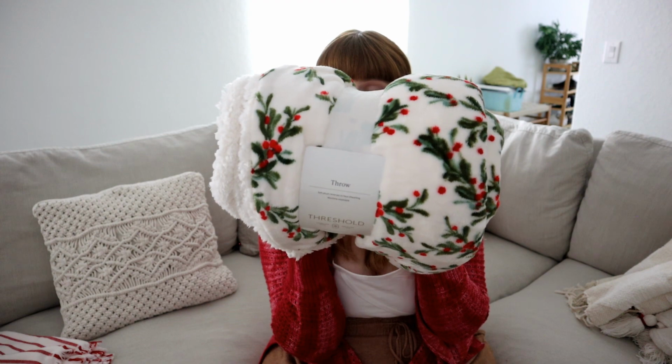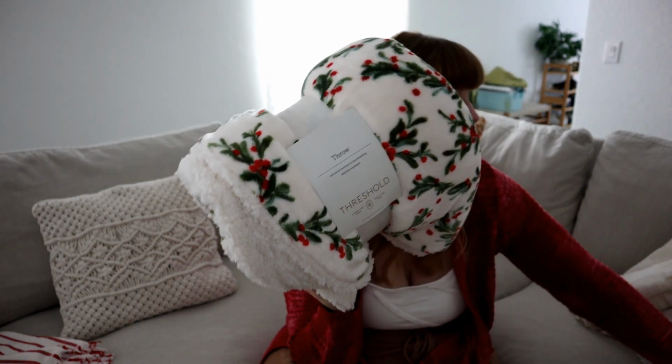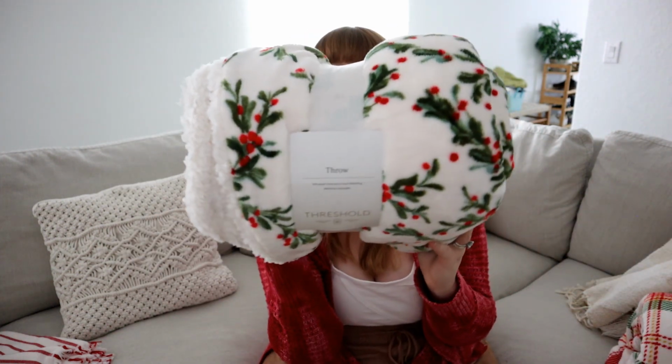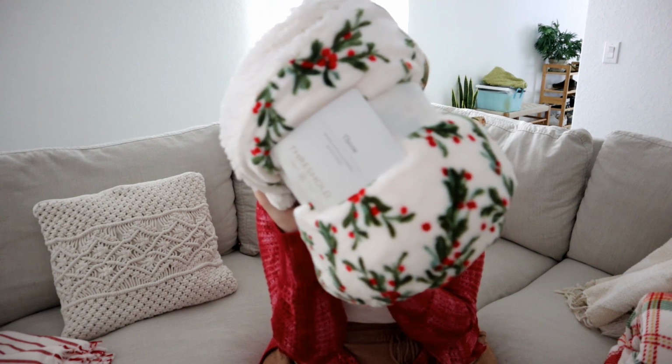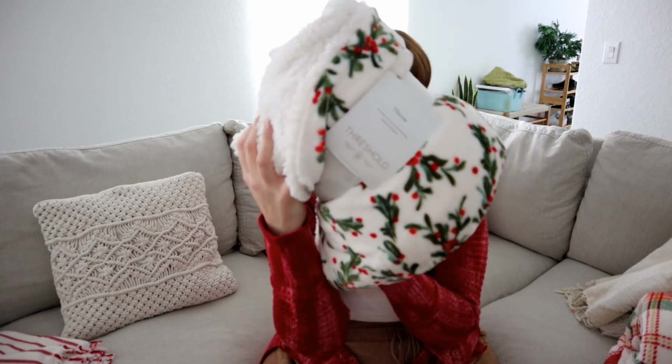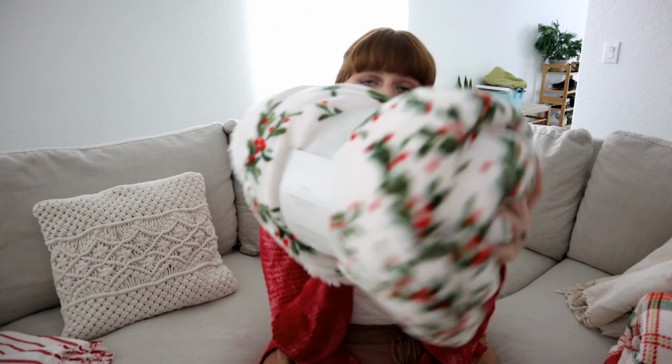Okay. I got this cute Threshold line this year. I have become a collector of seasonal blankets now. I really feel like I need them all, and I have way too many blankets. So I got this one that came out this year, which is just a classic holly pattern, and once I saw it, I was like, that's so freaking cute. I love it. It's just red and green and white, and these are 15 bucks.